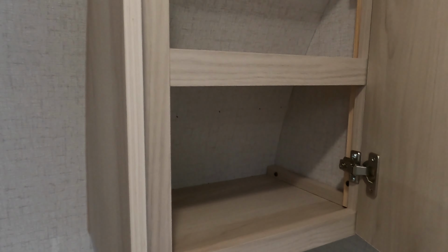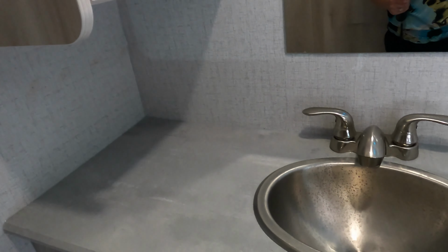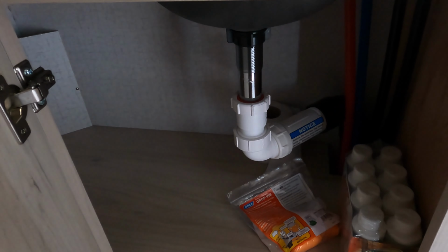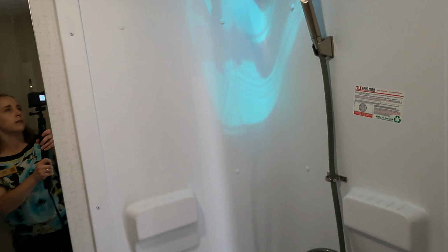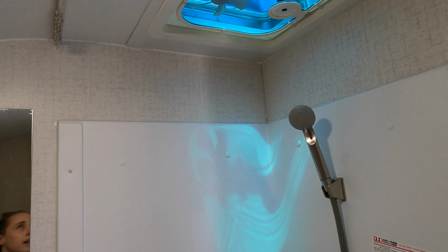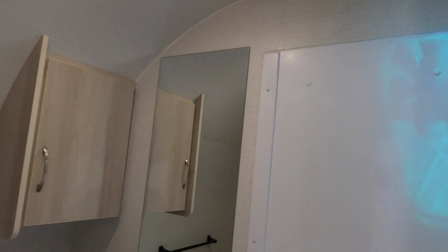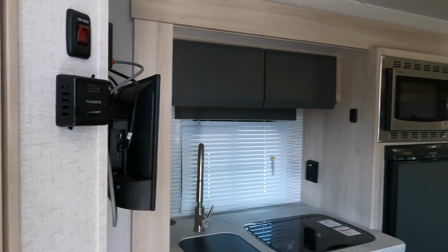Towel rack, medicine cabinet, toiletry cabinet, sink, outlet, more storage, shower, standing shower with a nice fan. It's got a place where you can put your shower curtain that wraps around.